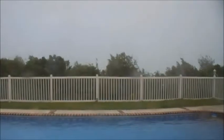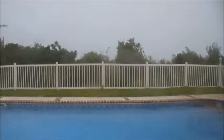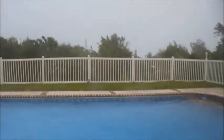Well, it's been blowing like this all afternoon. It's not as bad as we expected. It's just kind of gusty and there's all sorts of debris flying around. But the hurricane itself hasn't hit yet, it's still an hour away. And then we'll be in it for a few hours. And then hopefully things will start to calm down.